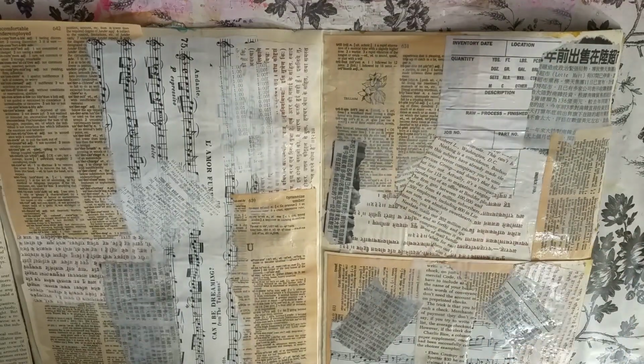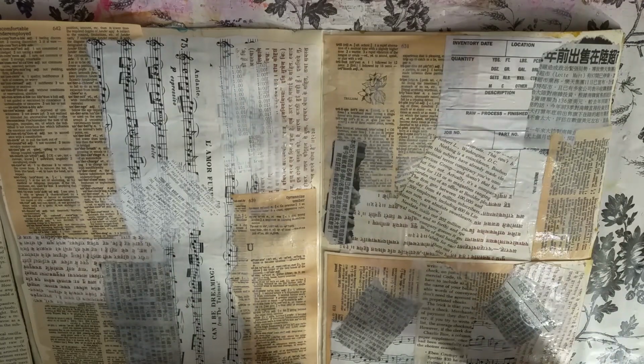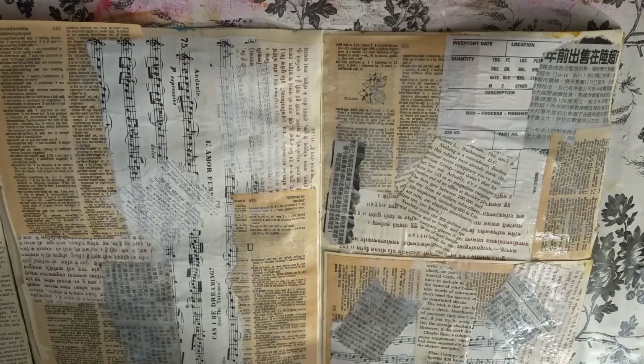And things flatten out more and more as you keep building on top of things. The weight just weighs all this down, and it just ends up straightening itself out anyway.